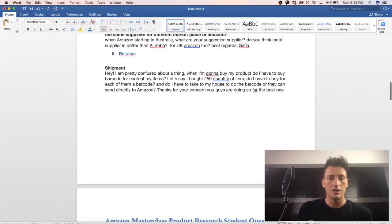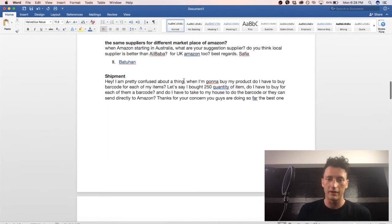Batuhan asks: Hey, I'm pretty confused about a thing. When I'm going to buy my product, do I have to buy a barcode for each of my items? Let's say 250 quantity of them. Do I have to buy a barcode for each of them? Do I have to take them to my house to do the barcode, or can they send directly to Amazon?